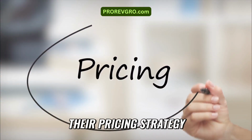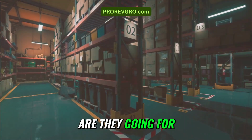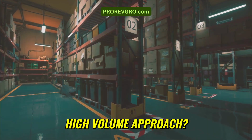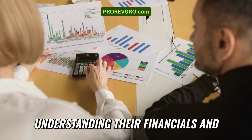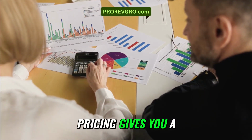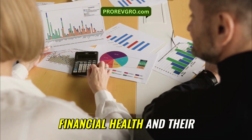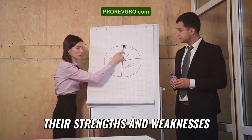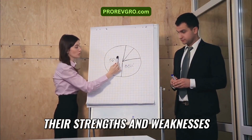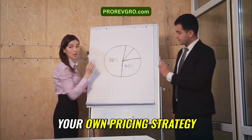Look for hints about their pricing strategy. Are they going for the low-cost, high-volume approach? Or are they positioning themselves as a premium brand? Understanding their financials and pricing gives you a clear picture of their financial health and their overall business model. It helps you identify their strengths and weaknesses, and it can even give you ideas for your own pricing strategy.